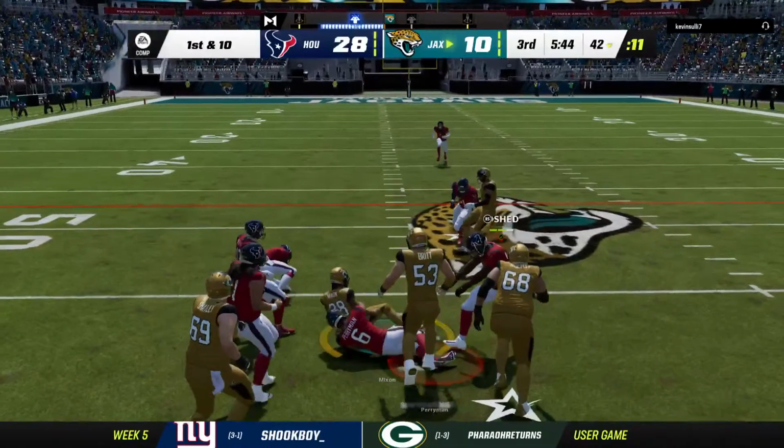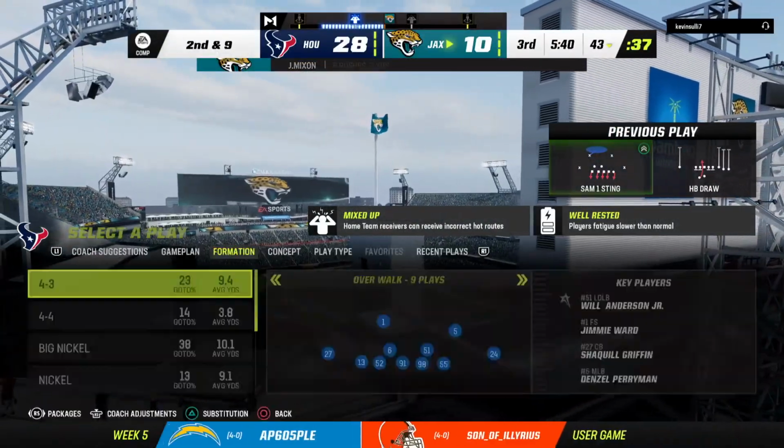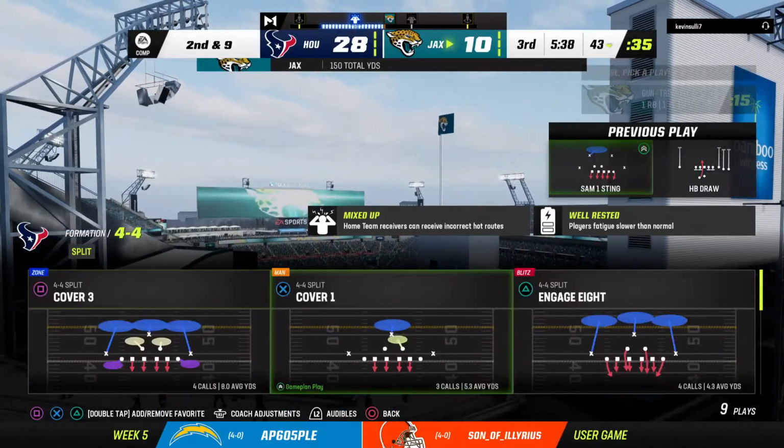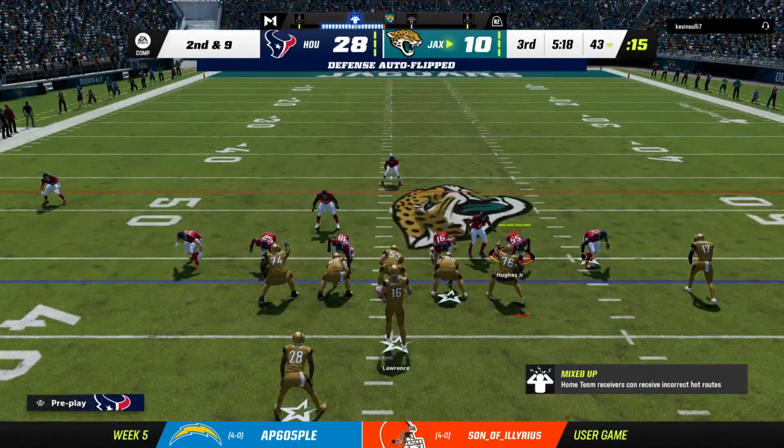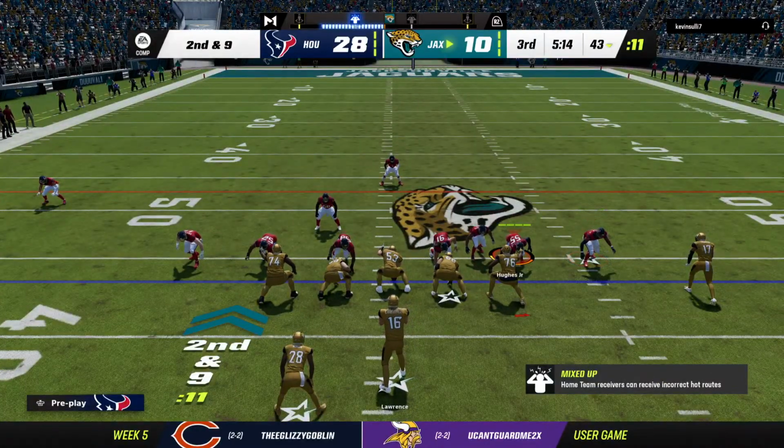This is Mixon on the draw, and not much there at all. Maybe a yard up to the 43. Another modest gain there on that one, and I think, Charles, you can probably pin part of the deficit on a failure on their part to really get this ground game established.